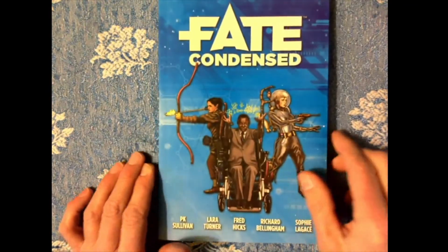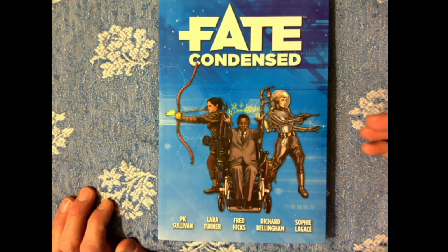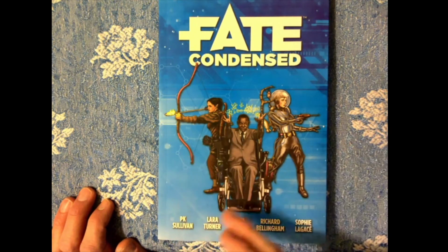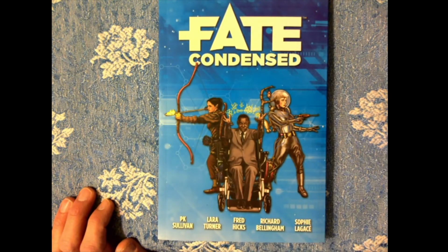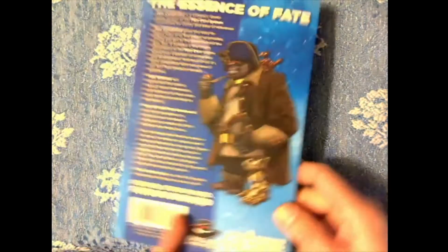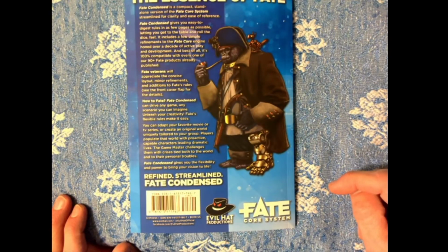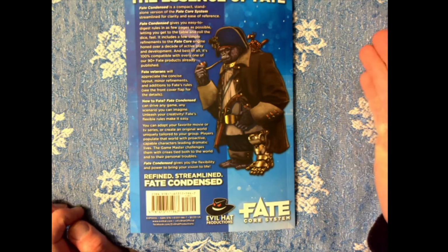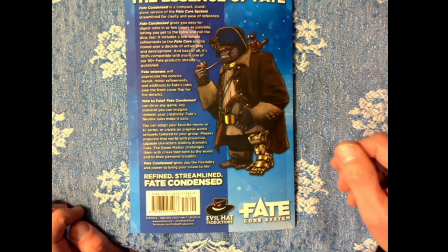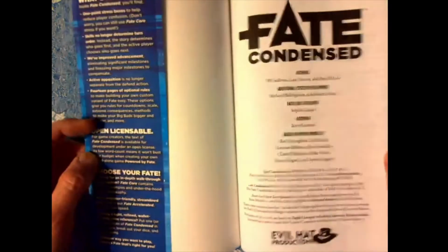So let me set those aside and bring the book here so we can take a look at it. So this is Fate Condensed. Beautiful cover. We have an elf, we have, looks like a magic user, almost a Professor X type, and then we have a space woman there. And on the back, we have the pirate cyborg gorilla that you can easily create in Fate without any difficulty. He'd be great for like a Starfinder campaign.